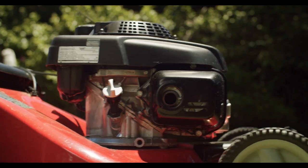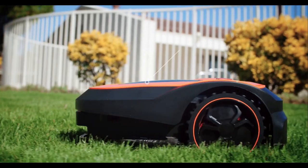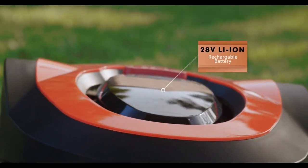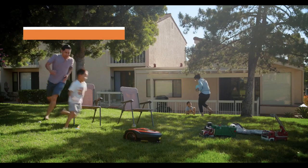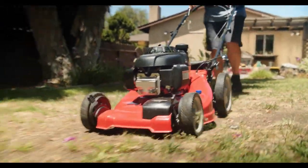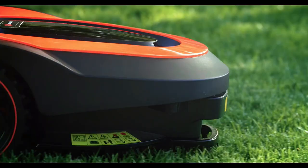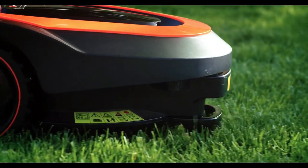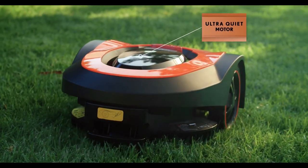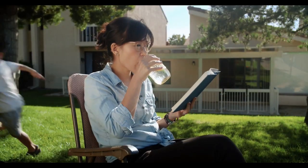Old mowers give off a lot of exhaust fumes and harmful greenhouse gases. Moro uses a rechargeable 28-volt Samsung lithium battery that gives off zero greenhouse gases. These outdated mowers are loud, basically an alarm clock for the whole neighborhood. While Moro, being low noise, you might not even notice it diligently grooming your lawn. Spend your time enjoying your lawn, not mowing it.